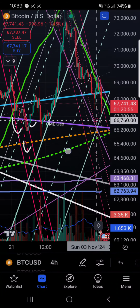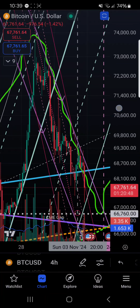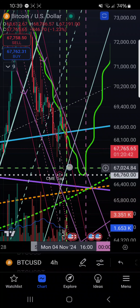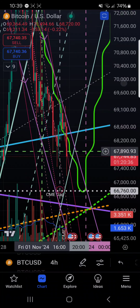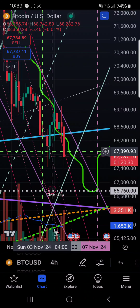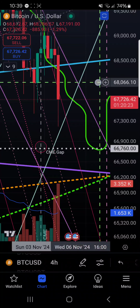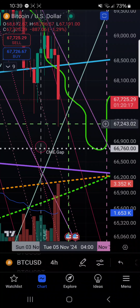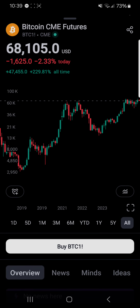And zooming in here, we are following this leg of the line back down to fill the CME futures gap that was left not this past weekend, but the weekend before. This past weekend, we left one up above, but it's already gotten filled. So we just came down today. Purpose of this video, we just came down today, and let's switch to futures actually, and filled the gap 70%.